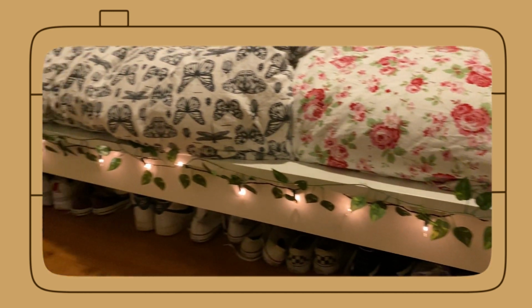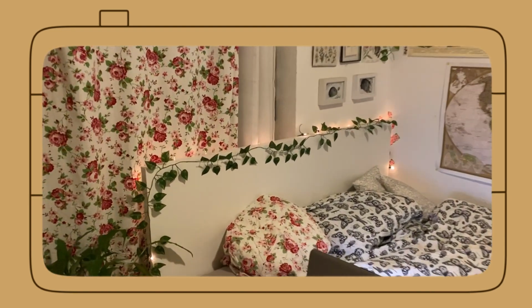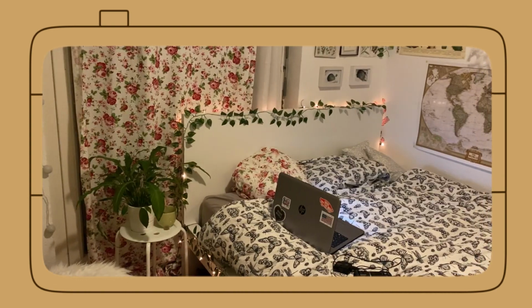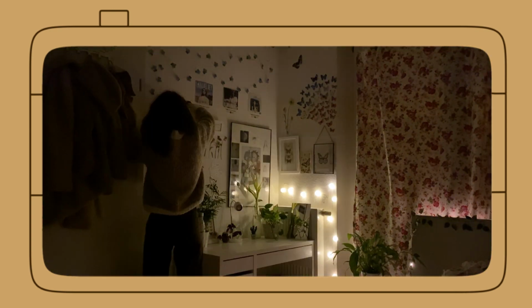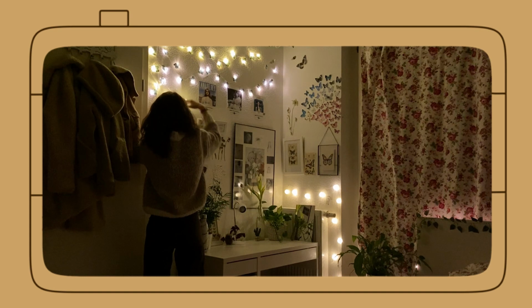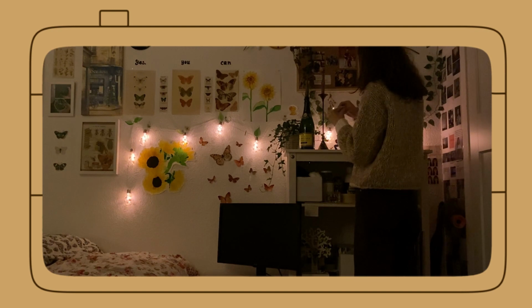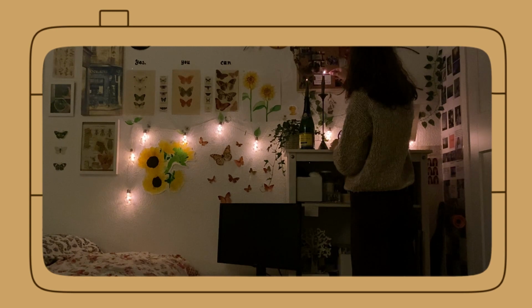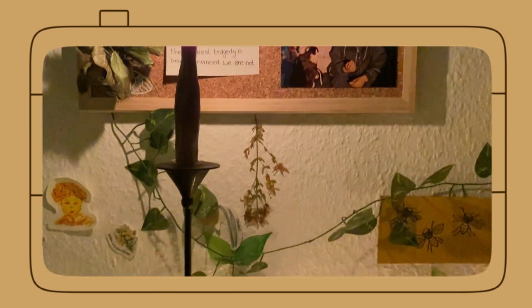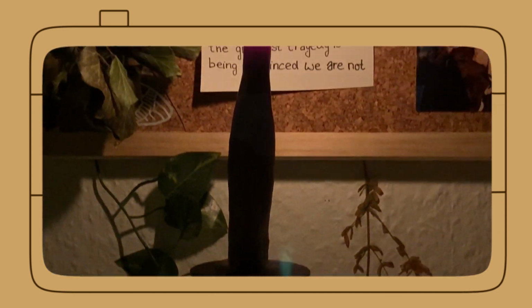And this is what it looks like at night when I turn all the lights on. I didn't show this before, but I just put lights around my bed like I did with the plants, and that's what it looked like. I just really like the atmosphere my room has when all the fairy lights are on, and it just gives you this cozy vibe and you just really feel comfortable, and I never really had that before in my room, so I'm really happy about that. I also think that candles give you this warm feeling, and I'm definitely planning on getting more.